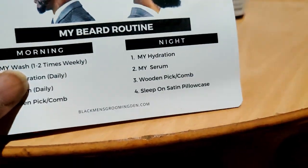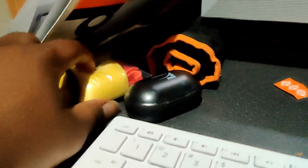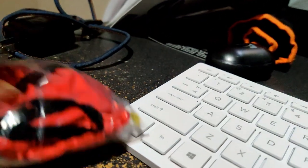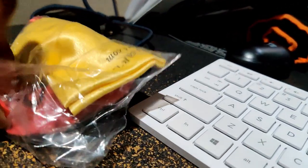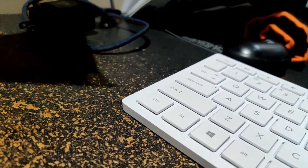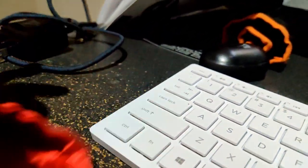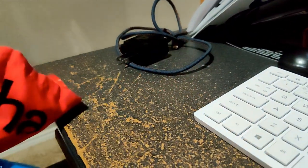We got something better than that. We got the beard guard. We got it in red. We got the gold. This is the one that we got in red. Bearded brother.